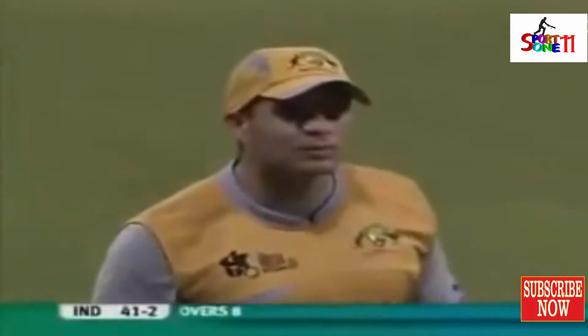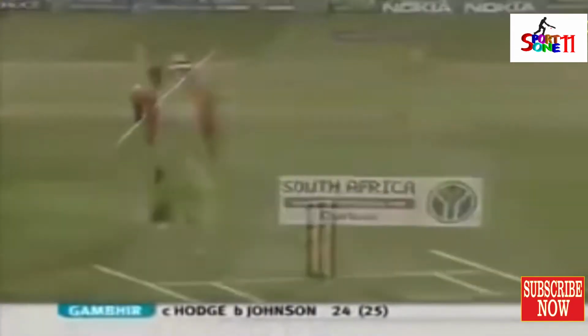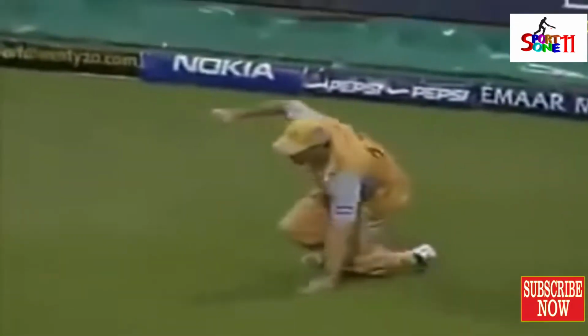Hodge in the deep. It's where he finds himself most of the time in this 20/20 format, and he doesn't drop too many. Singh comes out to the middle. He's on strike. Straight away, a good one from Stuart Clark. Good cricket by the Aussies in the outfield. Very fine catch by Hodge here. He nailed this, Gambhir. Lost balance, but kept his composure, kept his balance, good presence of mind. Comes up with the catch in two hands. Great recovery. He was in no man's land, and you can see Andrew Symonds' reaction says it all.